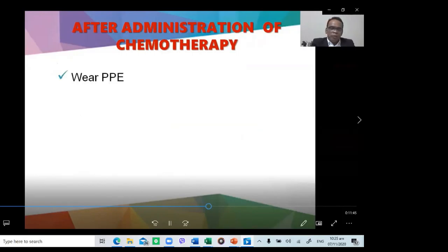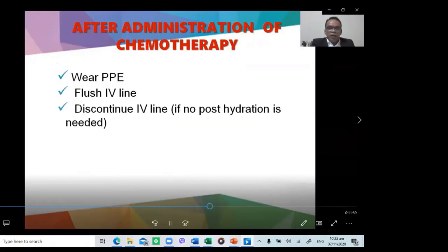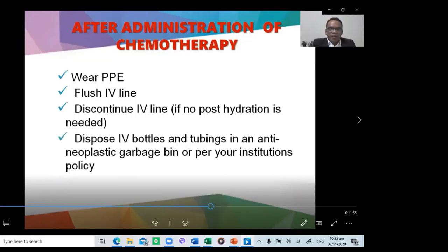First, you must also wear your PPE. Flush the IV line. Discontinue the IV line if no post-hydration is needed. Dispose of IV bottles and tubings in an anti-neoplastic garbage bin or per your institution's policy. Then document the event.